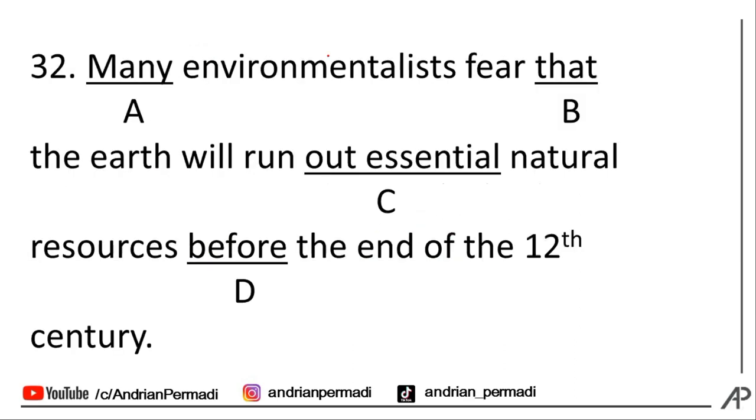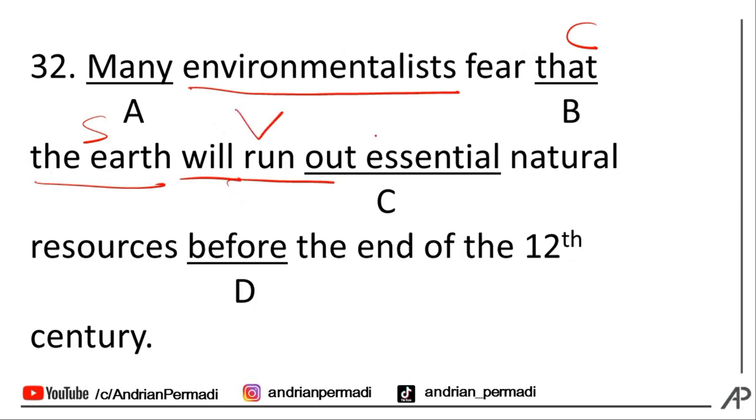Let's go to number 32. Many is correct because it explains the quantity of environmentalists. That the earth, that's correct as well. That is the conjunction. The earth is the subject. Will run out are the verbs. Now in this case, after run out, we will find a noun, essential natural. Run out does not need an object in the form of a noun. Hence, we will need to use a preposition. So the answer is C, because this statement should have been run out of essential. That's why the answer is C.